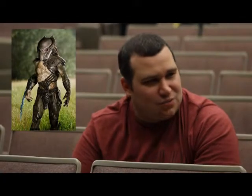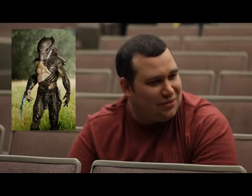Number 7 is the wrist blades from Predator. I love Predator. It's a really good movie, but I don't know about the wrist blades. I don't like that one. If you're gonna have any kind of wrist or hand weapons, I think it's got to be Wolverine. I agree. Predator's not even from this world.